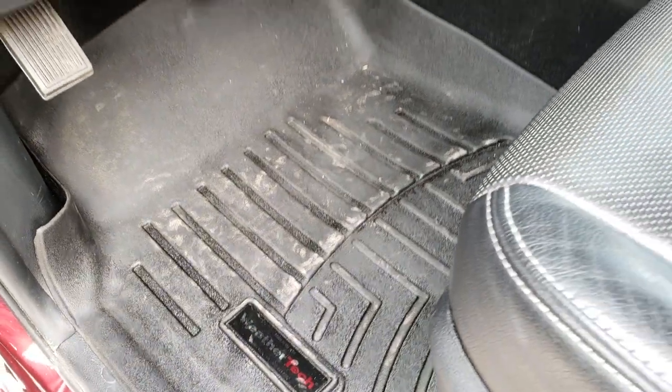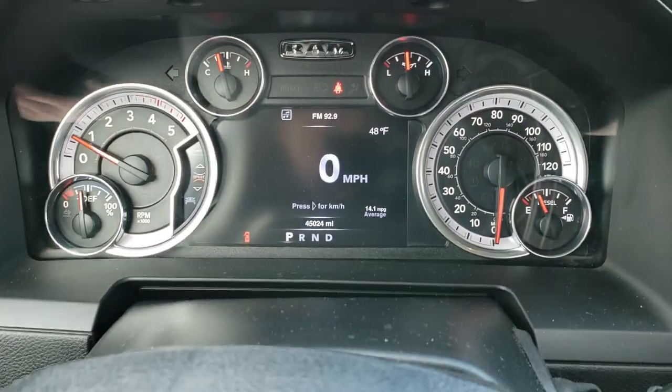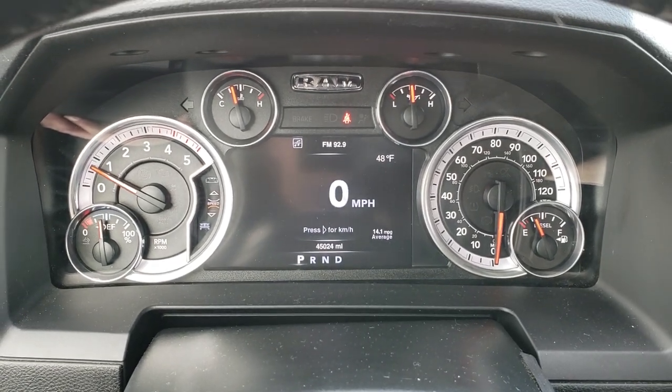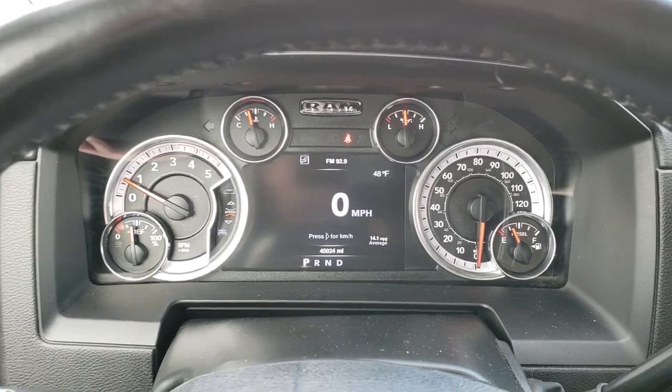WeatherTech floor mats throughout, auto headlamps. And as we hop inside the truck here, you can see that this one has 45,024 miles. You get the 7-inch TFT display. You've got outside temp, mileage display, and your digital speedometer.